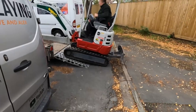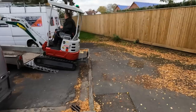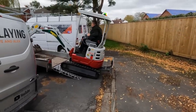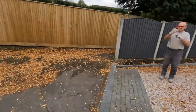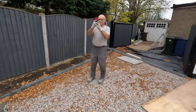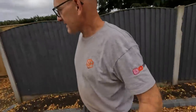There we go, we got a very, very shiny new mini digger for this dig with our good old pals from Hodgins, so thank you very much, Hodgins. Just a little bit of pressure because it's a very, very shiny new one. But yeah, so there we go, that's our new digger.